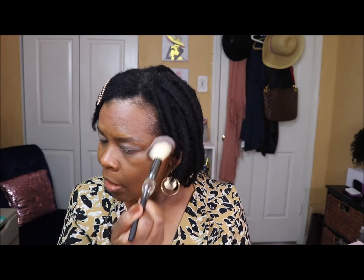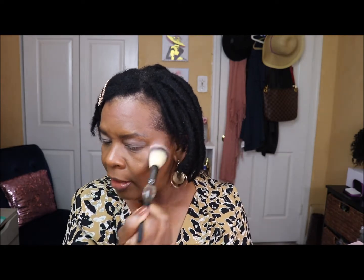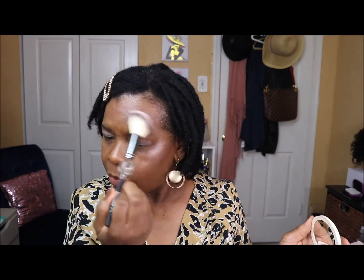What attracted me to this is that it is supposed to give you a lit from within glow. Can you see that there? I see it. Oh yeah, I like that. Put a little here, a little there, and a little there. But I'm liking that. Rosewood.